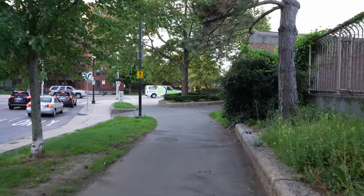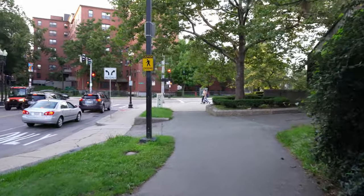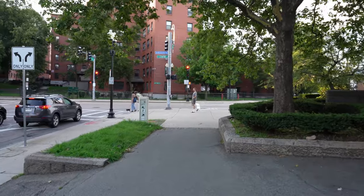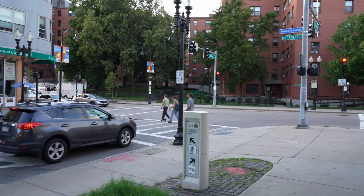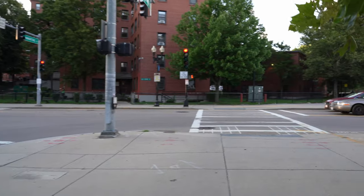Coming up to two pretty cool things here. We're coming on the famous Center Street, which we'll probably do a walk down at some point as well, because this is technically the very beginning. Also, definitely check out El Panino Cafe. Best chicken sandwiches in the area. Amazing, great pizza, always good food out of there. Very nice people. Definitely a good place to check out.